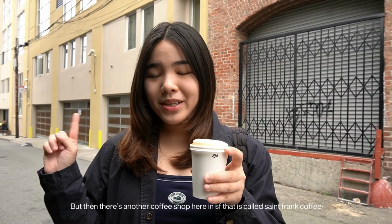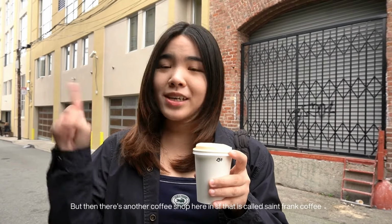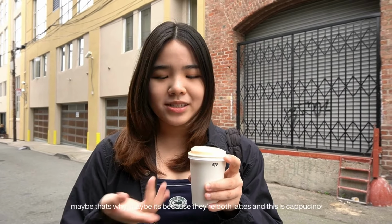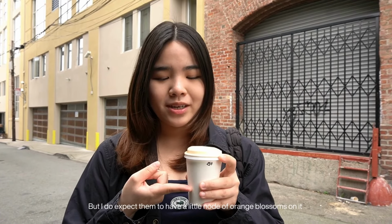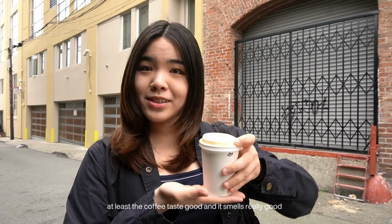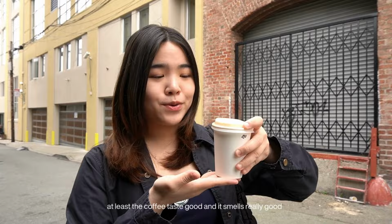But then there's also another coffee shop here in SF that's called Saint Frank Coffee Shop, which also has a really good orange blossom latte. Maybe that's why. Maybe it's because they're both lattes and this is a cappuccino. But I do expect them to have a little note of orange blossoms on it. But unfortunately, I can't taste that much of it. At least the coffee tastes good and it smells really good, so.